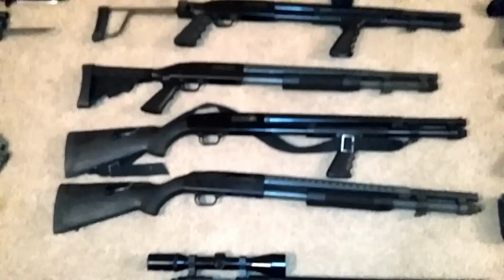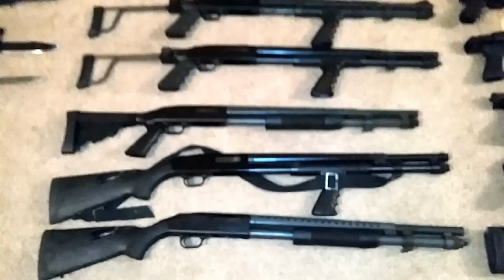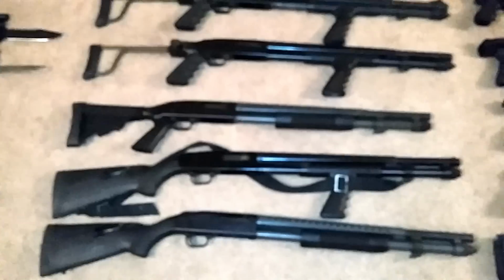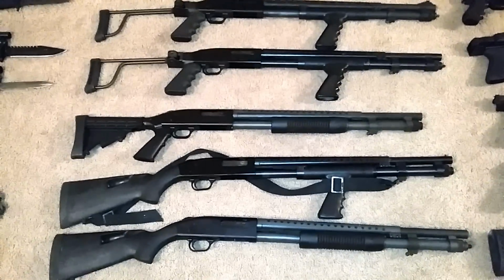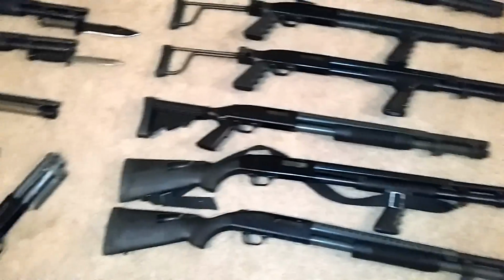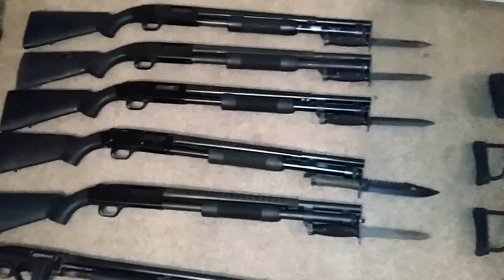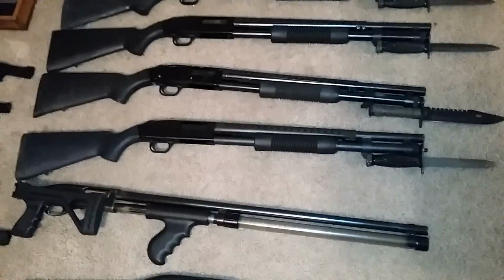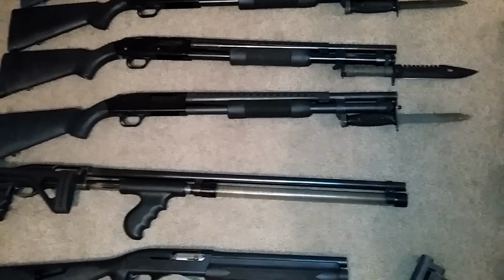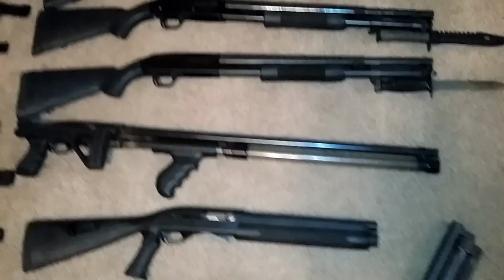Above that one is a bunch of military issued 590 Mossbergs, 9 shots, bayonet lugs, different configurations. There's a couple 590A1s in my collection. Those are the military exact issued ones. They have thicker wall barrels and metal trigger guards. And there's some more 590s with the bayonets attached to them. Another one, this is a Remington 870. That is a 13 shot with a clear tube. 3-gun match is what that was used for. That's a pretty cool gun.